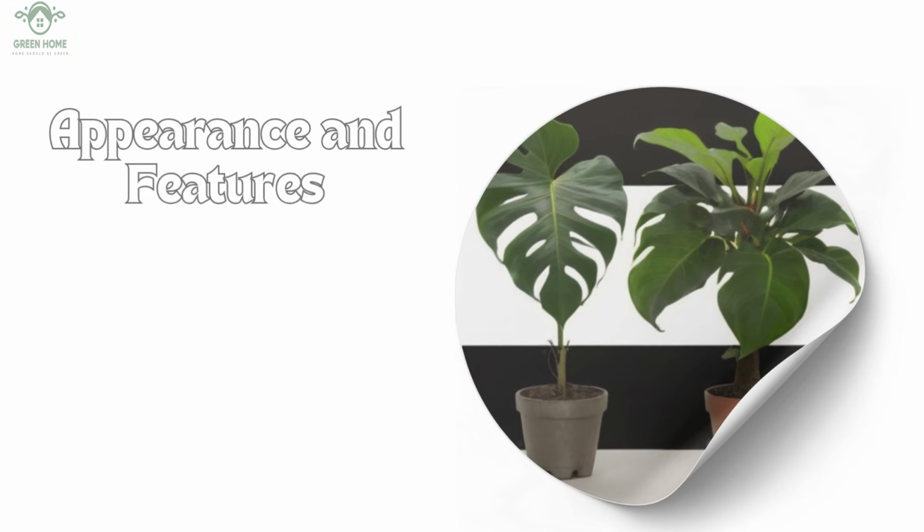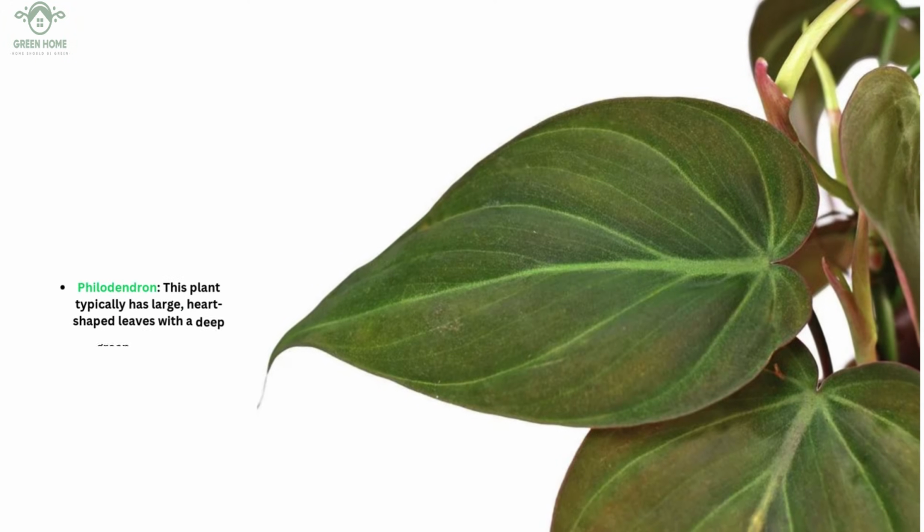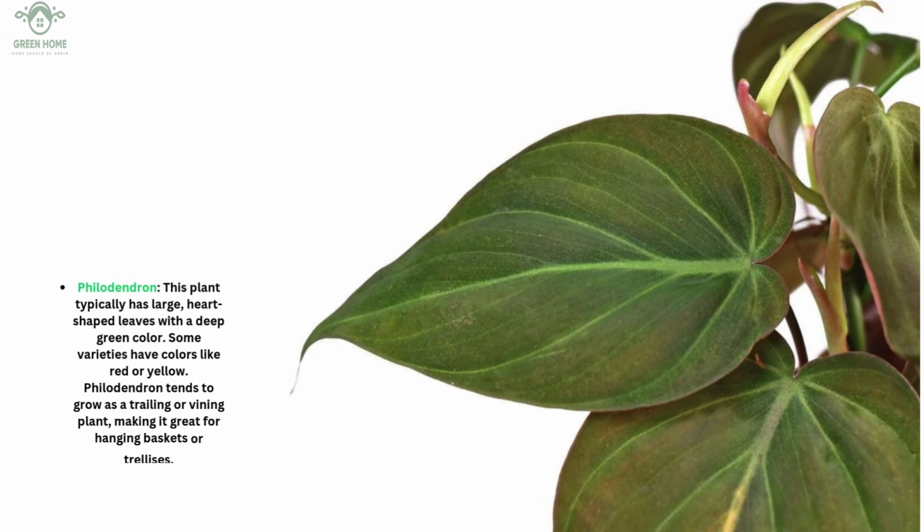Appearance and features. Philodendron. This plant typically has large, heart-shaped leaves with a deep green color. Some varieties have colors like red or yellow. Philodendron tends to grow as a trailing or vining plant, making it great for hanging baskets or trellises.